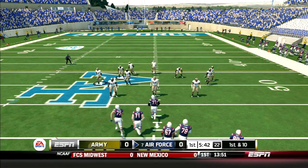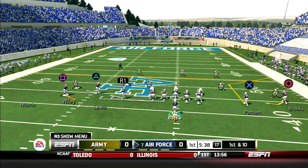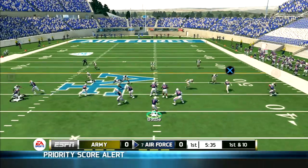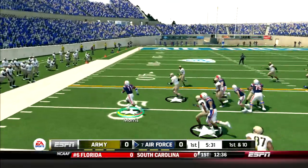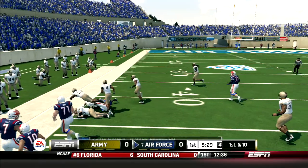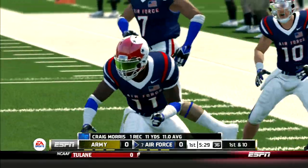We've got a first and 10, ball on their own 45. Five guys will be out of the pattern as they're in the shotgun. And down he goes at the 44. A wide receiver turns the screen pass into a nice first down.